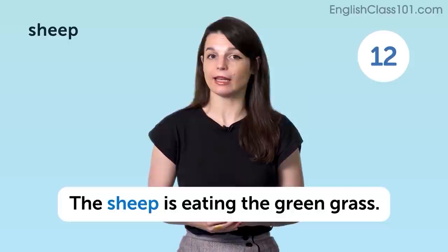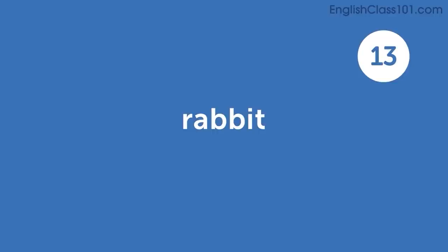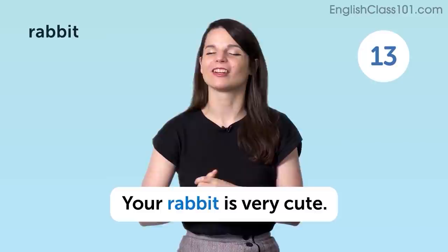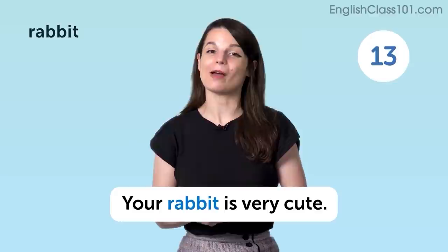Rabbit. So a rabbit is a very small, cute animal that's known for hopping around. Your rabbit is very cute.